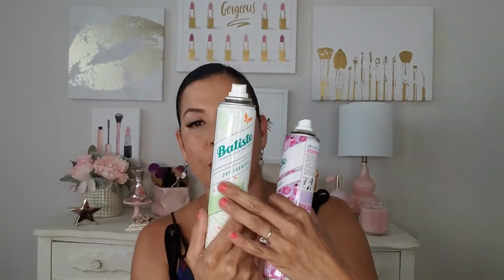Okay, so I love my Batiste dry shampoo. I have a ton of these. I really like them. I love this one. This one smells really good. Which one is this one? This is a Clean and Light Bare. I'm not really a fan of it. Like, I love this, but I wanted to make sure to show you this one because this one does leave kind of like a white residue in your hair. So just be careful when you see this one.